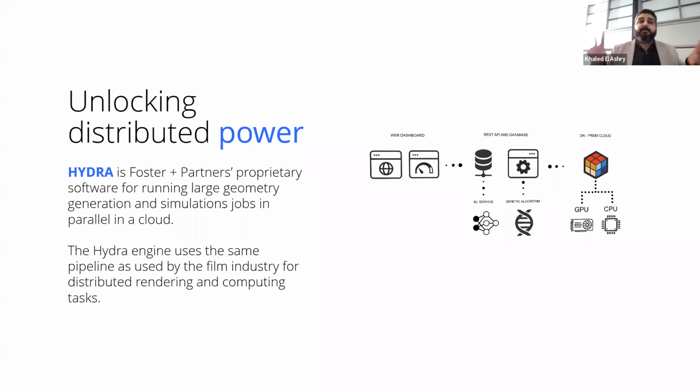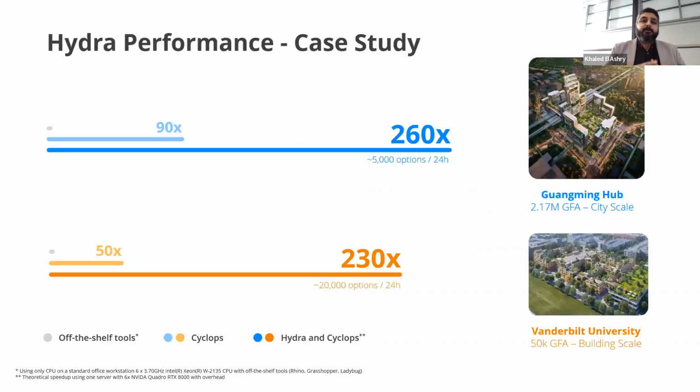We send our Grasshopper definition to all the machines that are idle in the office, and we run the optimization on all of them at the same time, which means that something that would take weeks to produce a result can take just a day or two. And we use it a lot. We combine the fast analysis that we build and the fast optimization in order to get these results out very quickly.